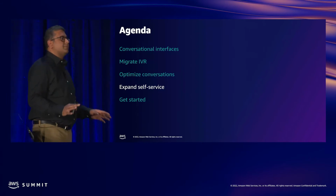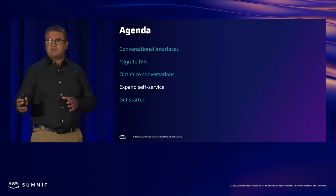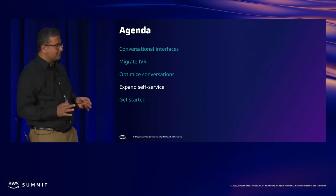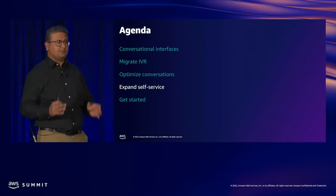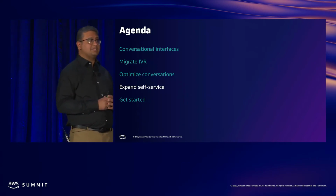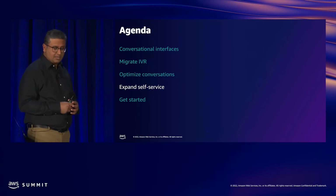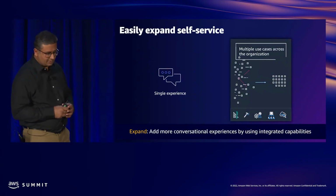So you've successfully migrated your IVR. You have now optimized it to utilize our latest conversational AI innovations. And with the success of these initial use cases, let's say you want to expand the footprint of conversational AI in the rest of the organization. Question is, how do you scale these experiences without losing momentum and velocity? Let's take a look.